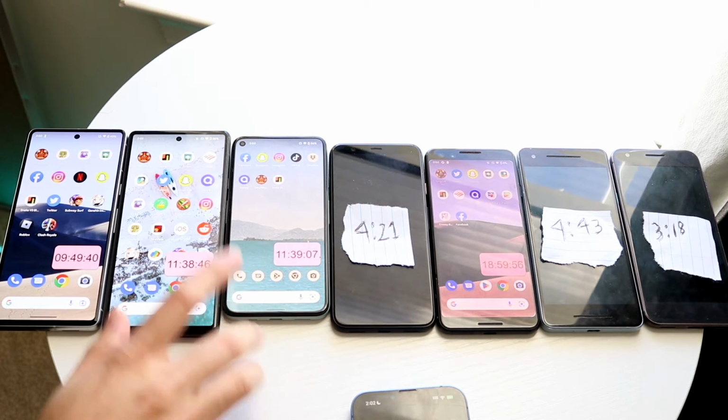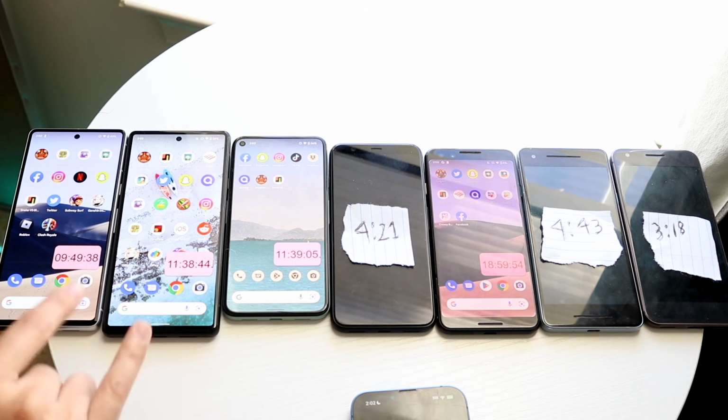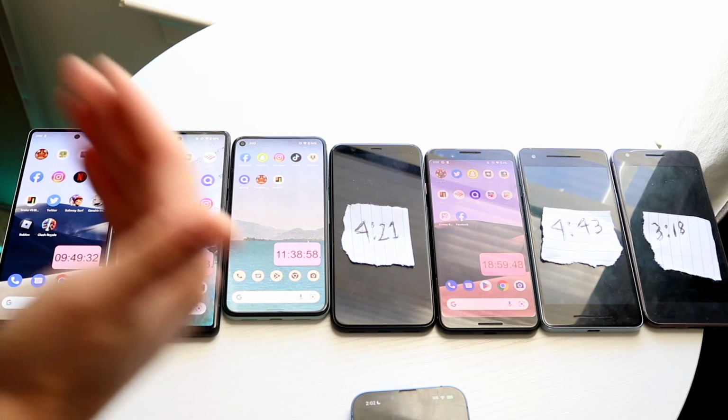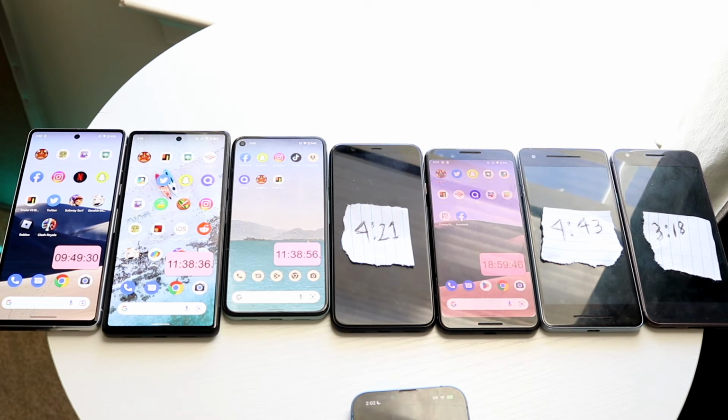Actually, the Pixel 5 is now way less than the Pixel 6, well, a little bit less, but the Pixel 7 is now coming up a little bit. It's very surprising that the Pixel 7 is starting to come up now. The Pixel 3 will probably end up dying in the next 45 minutes. So we'll check back in about another hour or two and see where these phones are at.